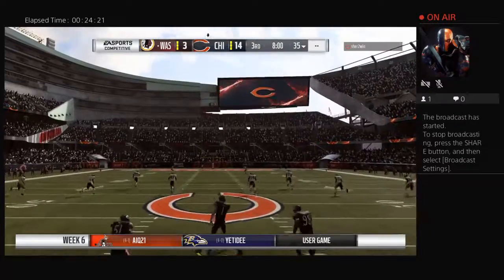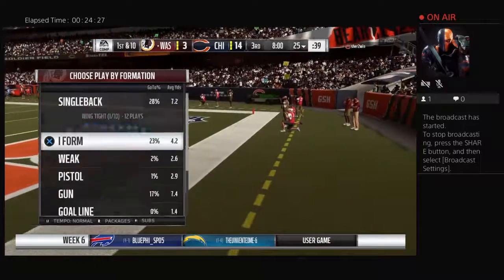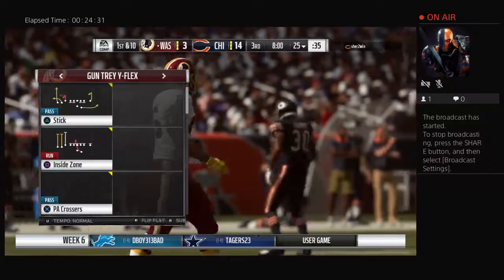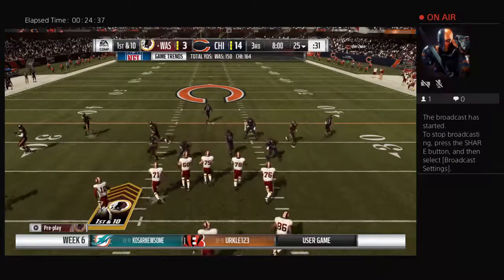Coach, set to resume. Here we go with the second half. The Bears holding the lead and ready to receive the kick. So out now come the Redskins. They have the ball here for the inaugural drive of the second half. Pretty big deficit, though. We'll see what adjustments were made in that locker room.